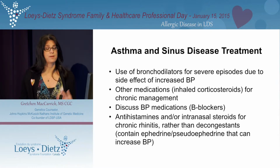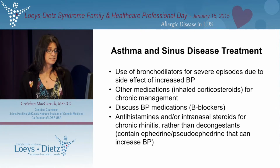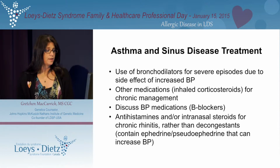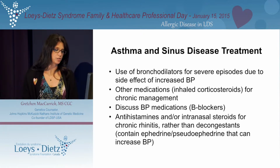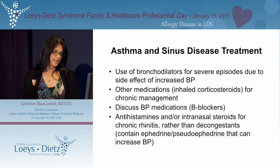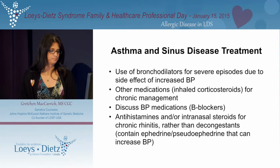Beta blockers are a medication that people are on for blood pressure management, and there are different types. Some work on receptors that are mostly in the heart muscles, some work on receptors that can be both in the airways and the heart tissue. We don't think that they cause asthma, but they might exacerbate a predisposition. So it's worth talking about your medications and your symptoms with both doctors. Also, we recommend antihistamine use and or intranasal steroids for chronic rhinitis rather than decongestants. Decongestants contain some chemicals such as ephedrine or pseudoephedrine that can increase blood pressure or cause some other cardiac symptoms.